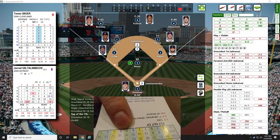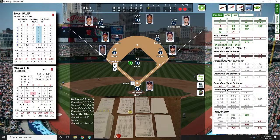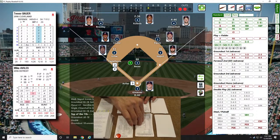7th inning, 16. 1 to 15, and he gets a 16. Unbelievable. So he'll take it to the bag himself. And Castellanos will make it over to third.